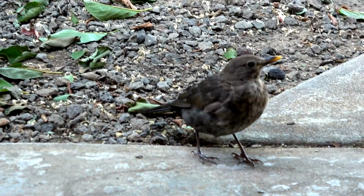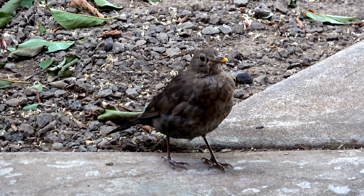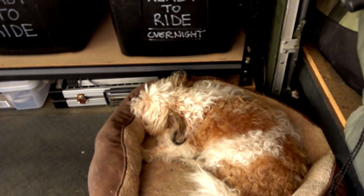Out of all the birds, this is the one that comes right up. All the other ones won't do it. They're really skittish. But this one, for some reason, and of course, it knows that the dog is no worry to it at all.